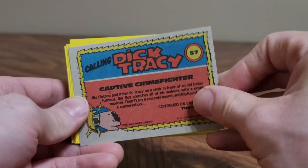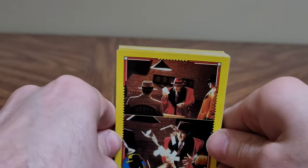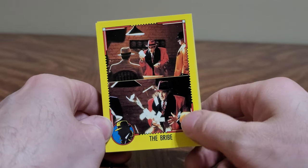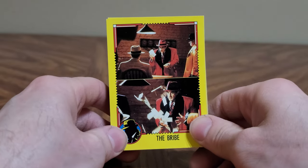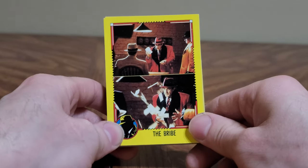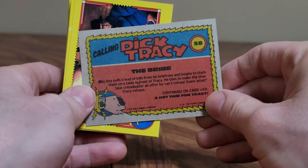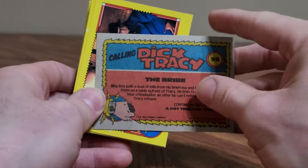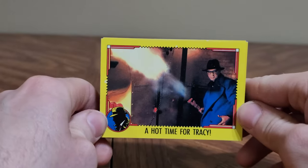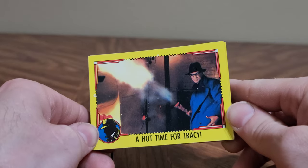That's what they blew up, was a freaking boiler. Oh, yeah, and it took a weirdly long time to actually blow up. I did love that really cheesy meter just kind of maxed out. Yeah, you gotta know when it's about to explode so the hero can survive. It's always a countdown to one. The bribe. Oh, it's literally showing exactly what I just mentioned, because they tried to give him money to work for them. The bribe. A hot time for Tracy. Oh, yeah, they smashed one of the pipes with a wrench or some crap.